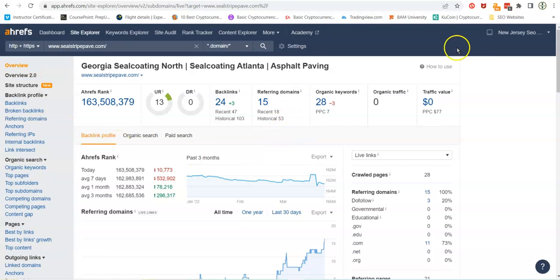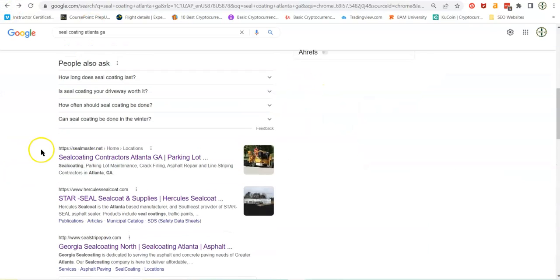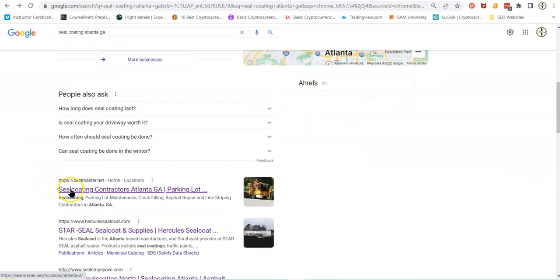And as you can see, this website's not really performing. I'm just going to be straight up with you. If we look out here, none of these websites are really performing like they need to be. This sealmaster.net is actually doing pretty well, but it's a directory site. It's not even a local competitor. So you don't have any local competition that's really dominating the sector of the market. So there's a big gap that needs filled. And that's lucky for you because it makes it actually easier to take this over.